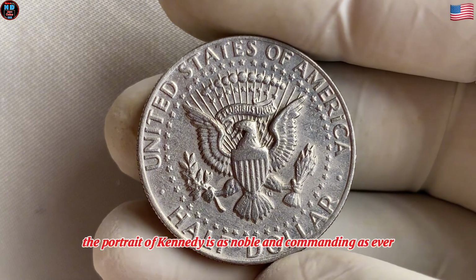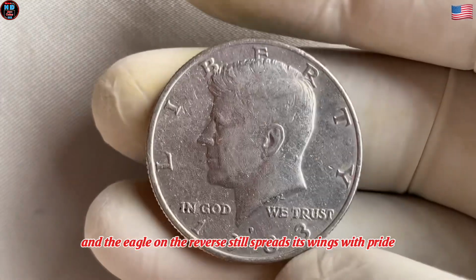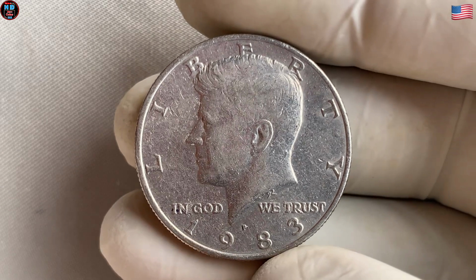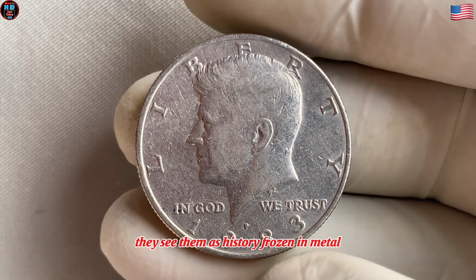The portrait of Kennedy is as noble and commanding as ever, and the eagle on the reverse still spreads its wings with pride. These details, when preserved in full glory, become miniature works of art. Collectors don't just see them as coins, they see them as history frozen in metal.